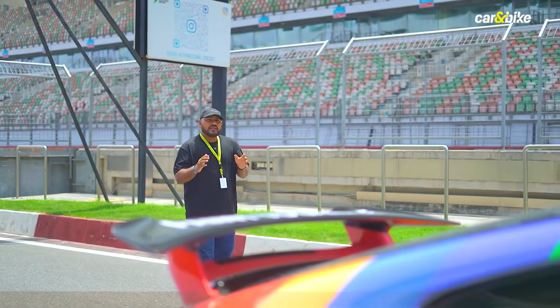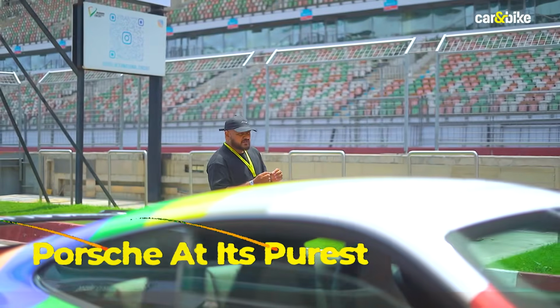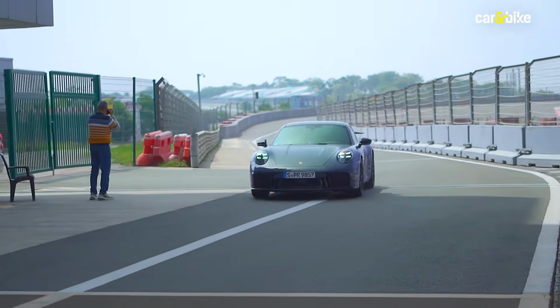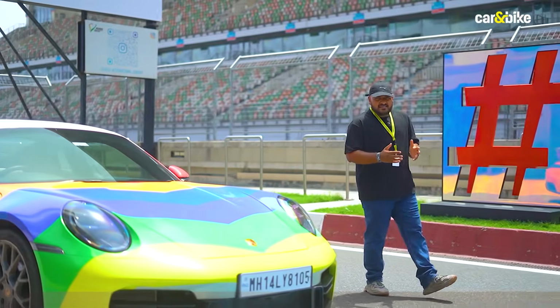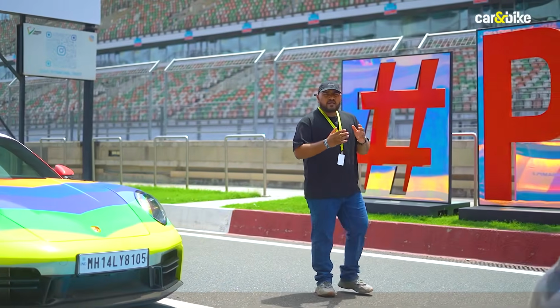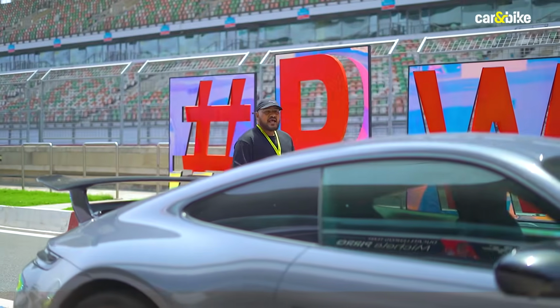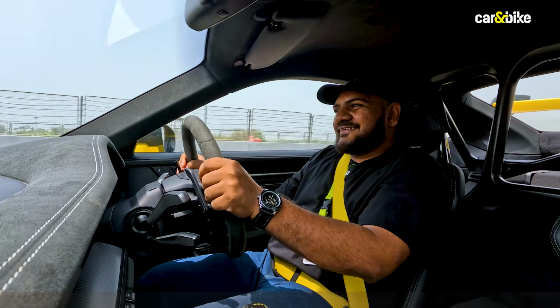Oh, finally, what a day it was, experiencing Porsche at its purest. We experienced the 911s where they're supposed to be, on a racetrack, and not just any racetrack, it was the BIC. And these cars, they are meant to be driven, they're meant to be pushed hard, and they're meant to be experienced on these racetracks. And we did exactly that. It's an experience I will remember forever.